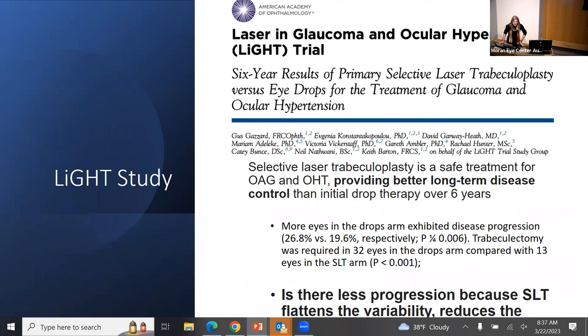So I ask then, the LiGHT study, 6 years, they came out and they showed that perhaps SLT is a safe treatment. Well, we know it's a safe treatment, but perhaps it's a better option to slowing down progression. They found that more eyes in the drop arm with equal IOP exhibited disease progression, had a higher rate of trabs, and also had a higher rate of cataract surgery versus those patients in the SLT. Now, granted, these were ocular hypertension, mild glaucoma, treatment naive.